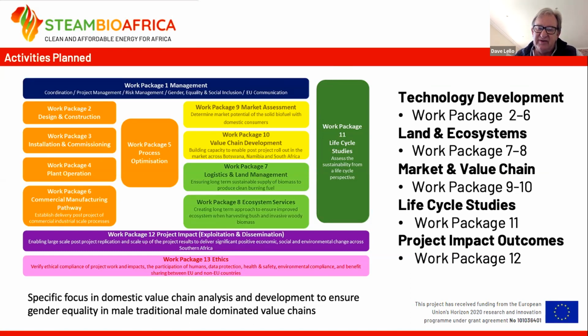We've done market research in terms of what domestic consumers are currently using for fuels, what their budgets are, what their preferences are, how the value chains work, and those have been done in all 3 countries. We then will be looking at value chain development to see how we actually engineer so that the value chains that are created from this product are equitable.